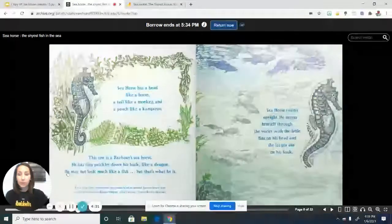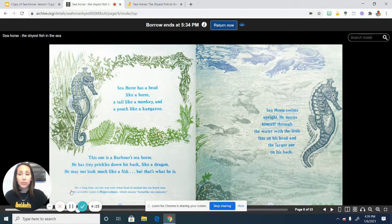And then down here, you may notice smaller print, smaller text, and that says, for a long time, no one was sure what kind of animal the seahorse was. Its scientific name is hippocampus, which means horse-like sea monster.